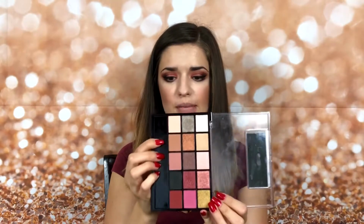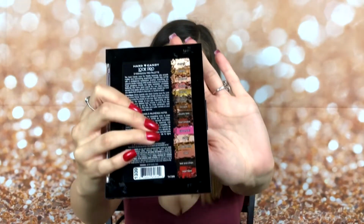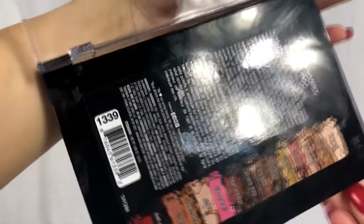And I'm gonna be doing some swatches right now. Okay, so the swatches, I'm just gonna do them in the order of the colors which are on the back. I'll let that focus so you guys can see that. And I'm just gonna swatch it as I tell you what the name of the color is. It's called Diamond.